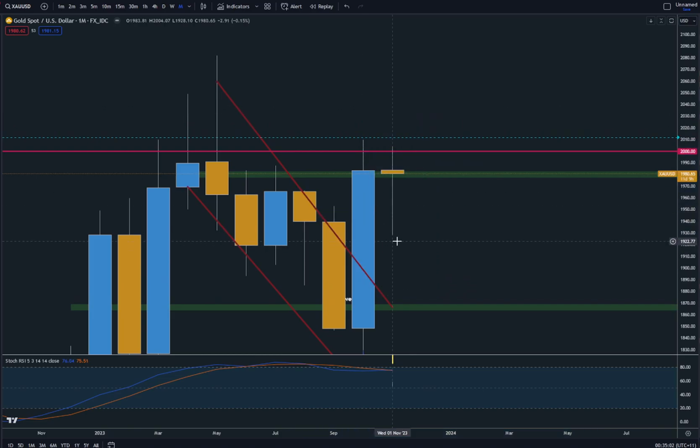You can see here a better view of this. This is your monthly candle. We've come right down, we've pushed right back up to the top. So above, what's it, 84 is your monthly flip. We've got 2004, we'll take out our own monthly high wick. But the big one you want to take out is 2008, 2010 is the continuation confirmation for me.